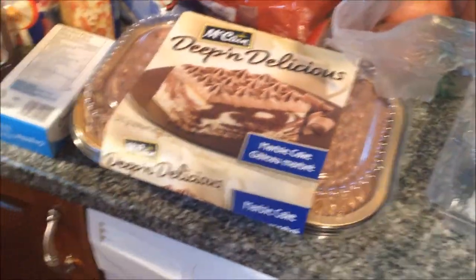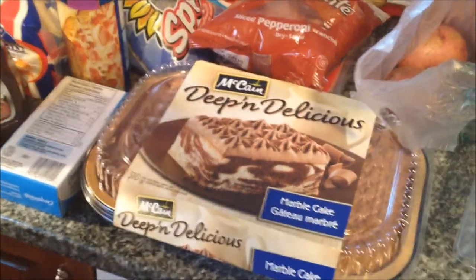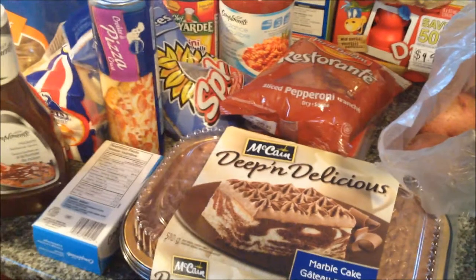So that is our grocery order. I think it was about $110 for all that. So not too bad. And I've got a couple of coupons that I'll claim on. I think it's Checkout 51 that had the two coupons that I will probably be using.